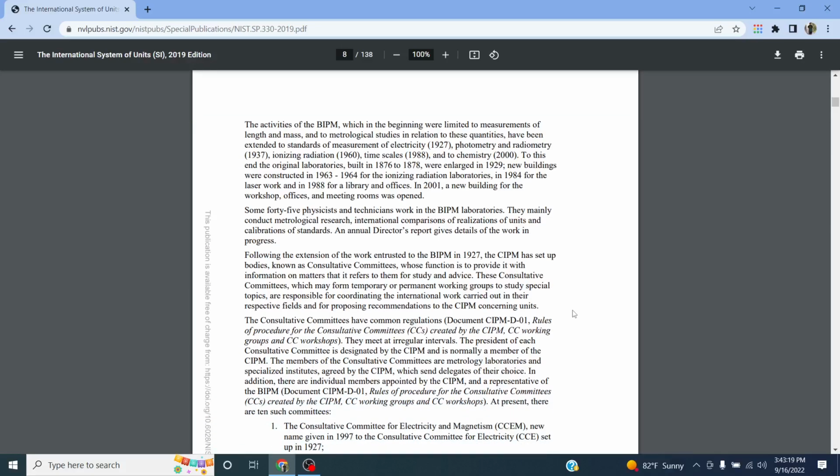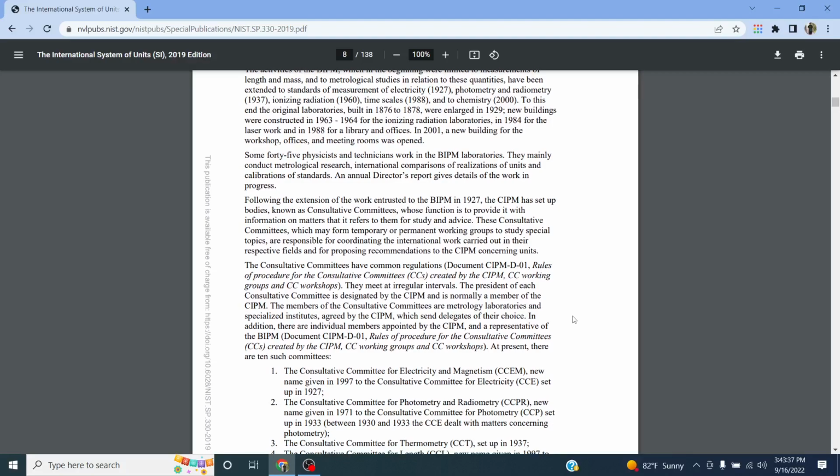Following the extension of the work entrusted to the BIPM in 1927, the CIPM has set up bodies known as consultative committees, whose function is to provide it with information on matters that it refers to them for study and advice. These consultative committees, which may form temporary or permanent working groups to study special topics, are responsible for coordinating the international work carried out in their respective fields and for proposing recommendations to the CIPM concerning units.